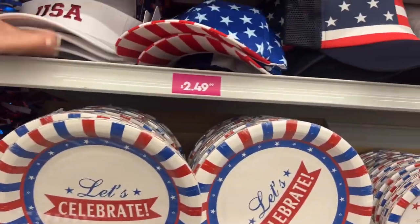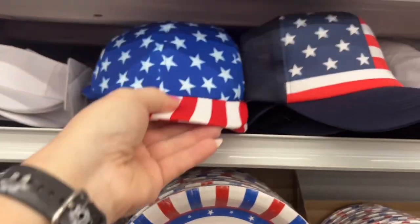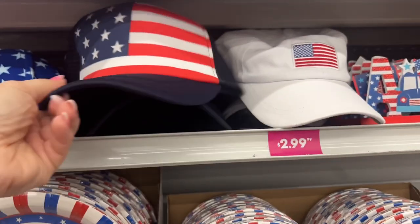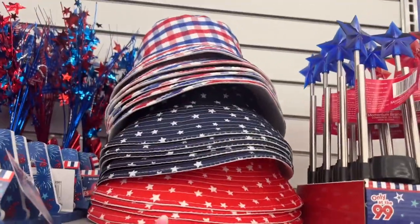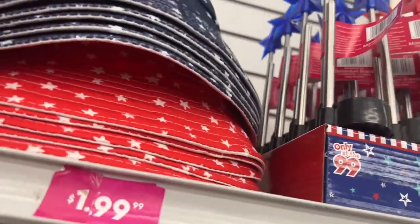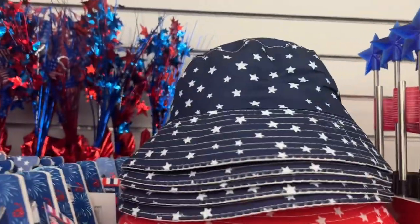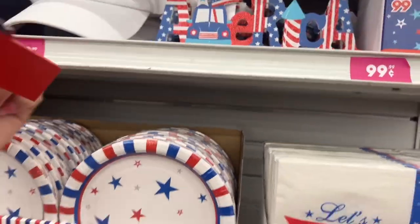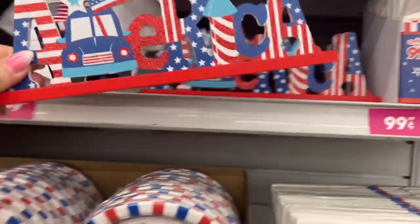They also have for $2.49 these really, really cool hats that say USA. This hat here with the stars and stripes, and then this one. Look at that. They have those up there for $1.99. They have this version. It's pretty. They have that one in the blue with the white, and then they have the red with the white. That's pretty. Look at these. How cute are these? Are these 99? Yeah, they are. It says America. These are so cute. I love them.